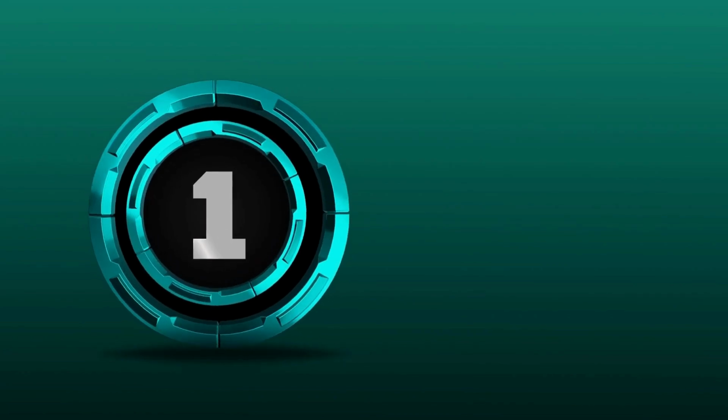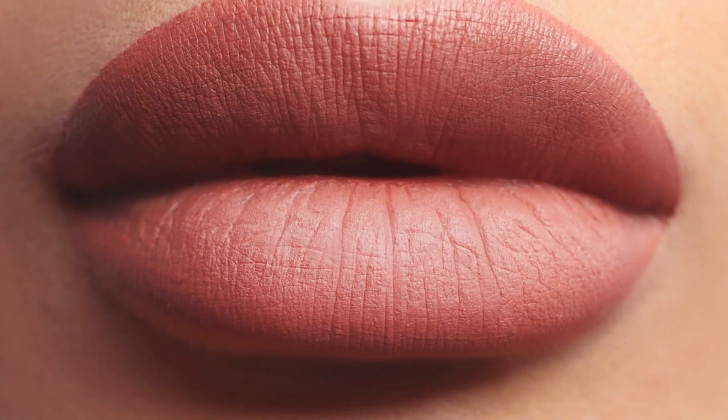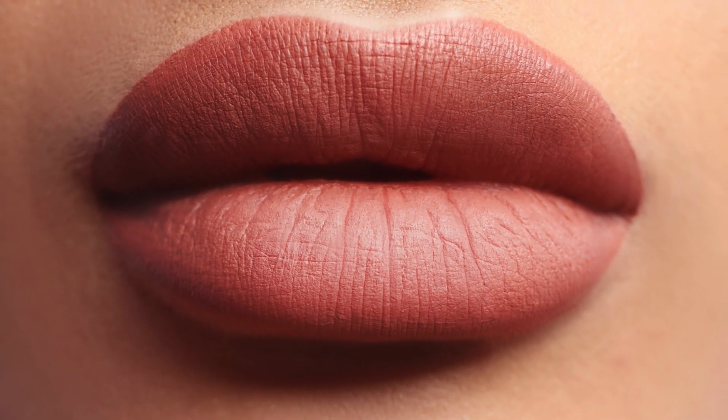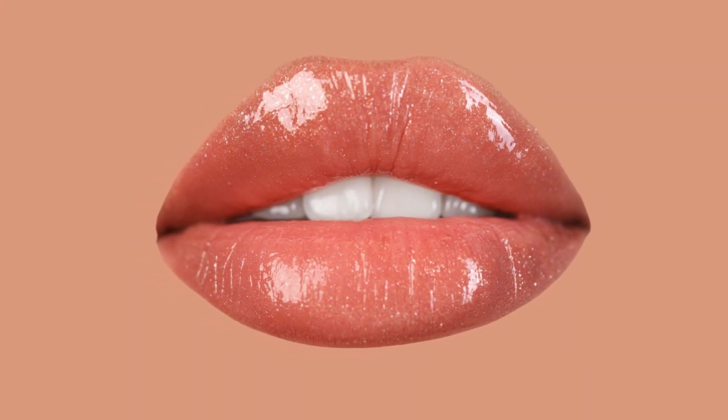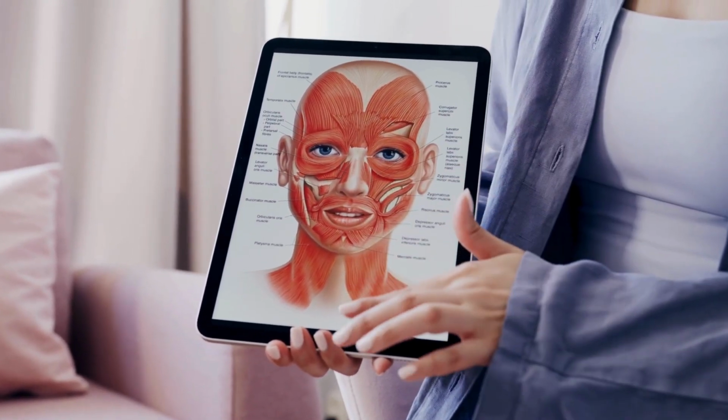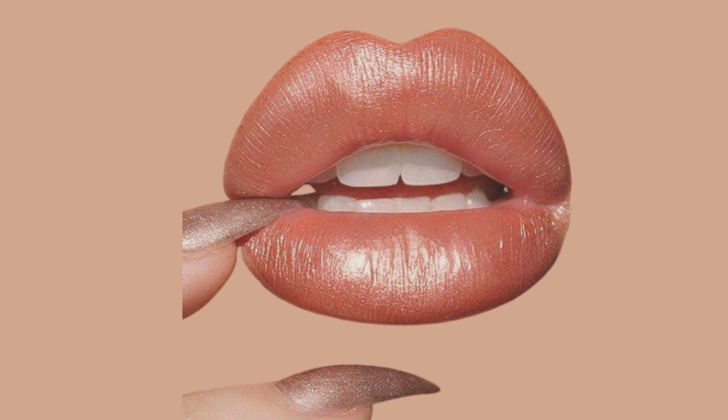Number 1, the full lip shape. When we say full lips, we are often talking about a noticeable plump appearance in both upper and lower lips. Now, this isn't just about being big. It's about a balanced fullness. In fact, studies on facial attractiveness have shown a preference towards full lips, especially in women.